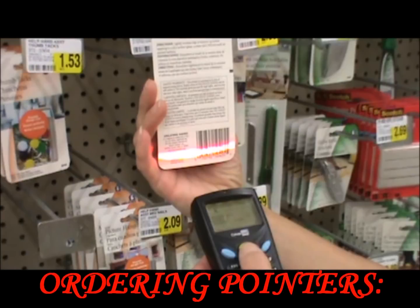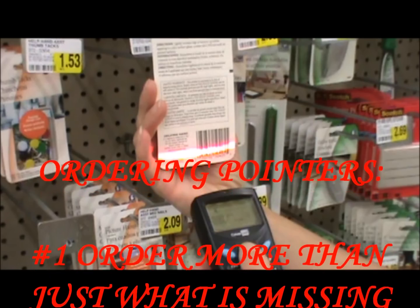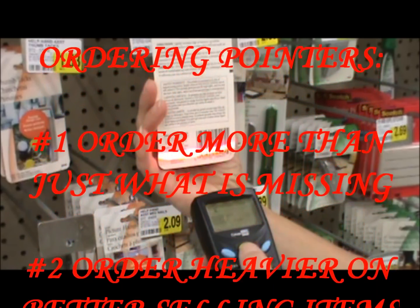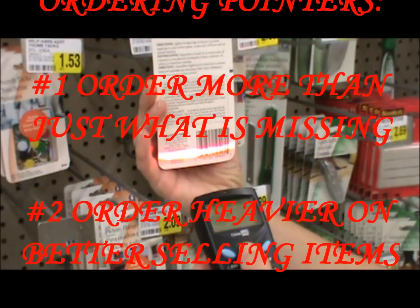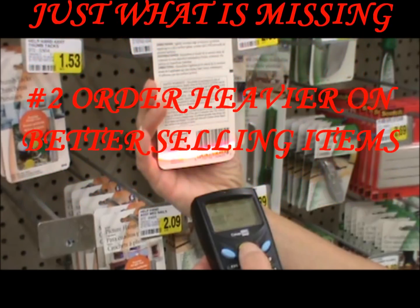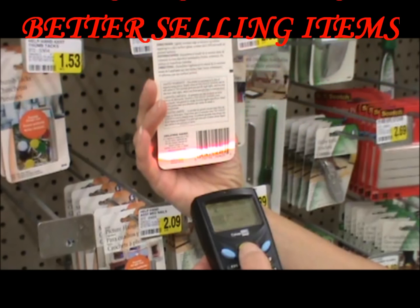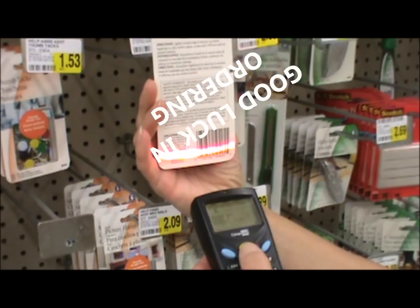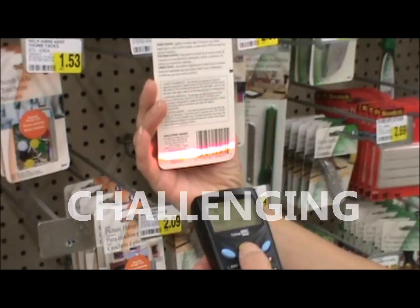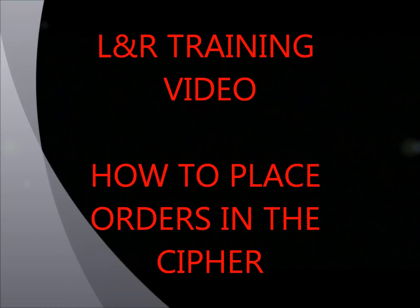A couple quick pointers on ordering. On any one particular item, you may need to order more than just what's missing. More of that item will sell between the time you take the order and the time you return to the store. Also, have a list of the best-selling items, usually available on the iNet. Order heavier on the better sellers so you avoid stockouts and provide enough stock for the customer. Good luck in ordering. It is the most important and most challenging part of your L&R job. And that concludes this L&R training video, how to place orders in the Cipher.